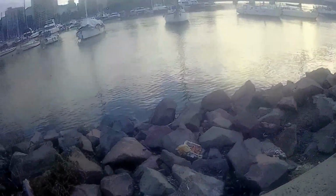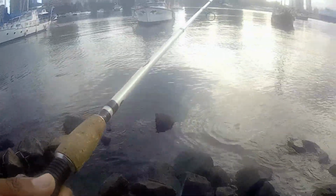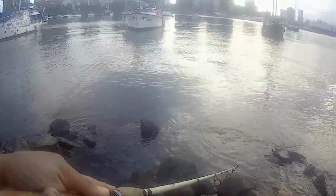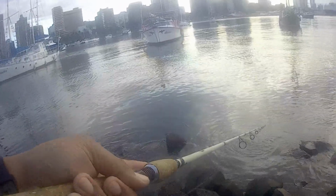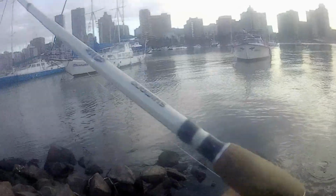So guys, I'm going to put the spoon away for now. I'm going to try a jug bait. So you can see some action at the top here. I know it could be a mullet, but there's also some other fish that travel with the mullet packs. So let's see what happens. Okay, lovely. Beautiful conditions. Looking for fish to bite, that's all.